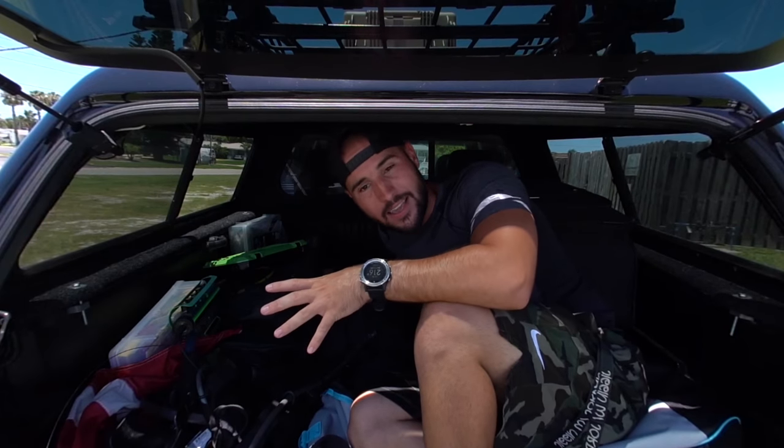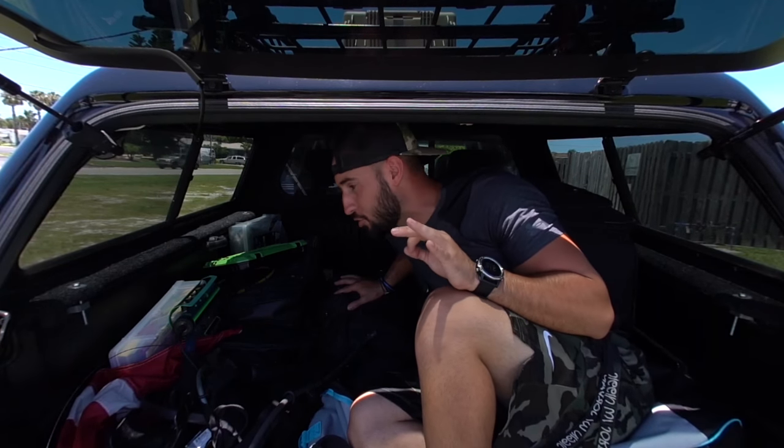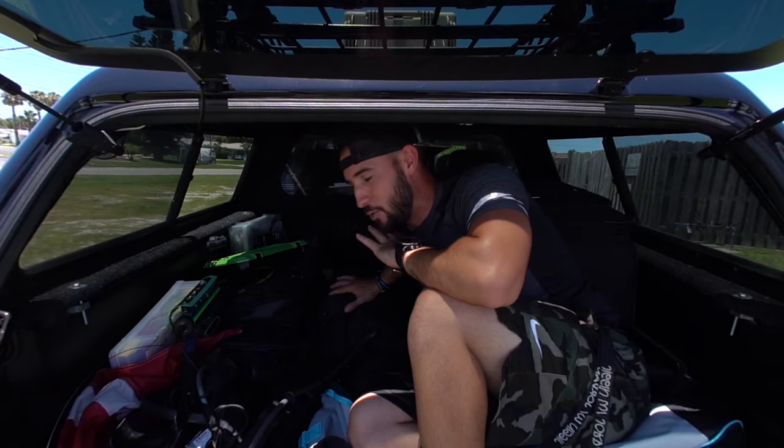I have a topper on this, and basically this allows me to keep all of my tools and equipment dry. This is like the ultimate travel truck, and you have to have a topper or some type of topping system if you want to protect all your gear from the elements or people trying to steal it. This helps maximize the room to fit all of this crazy stuff.